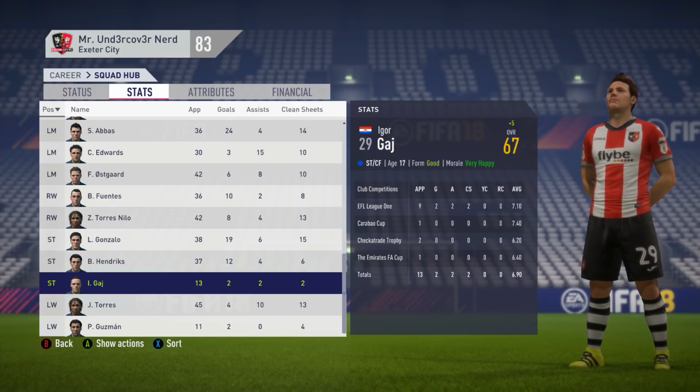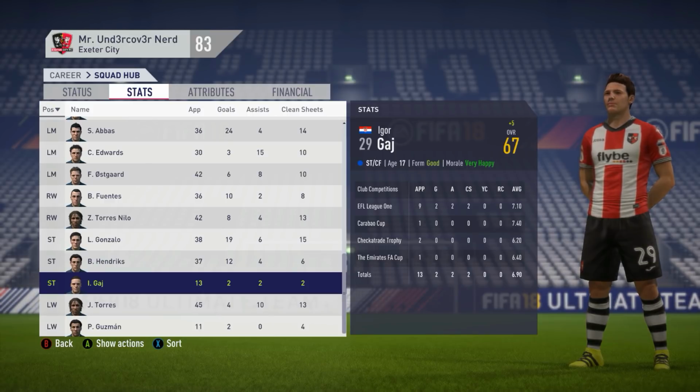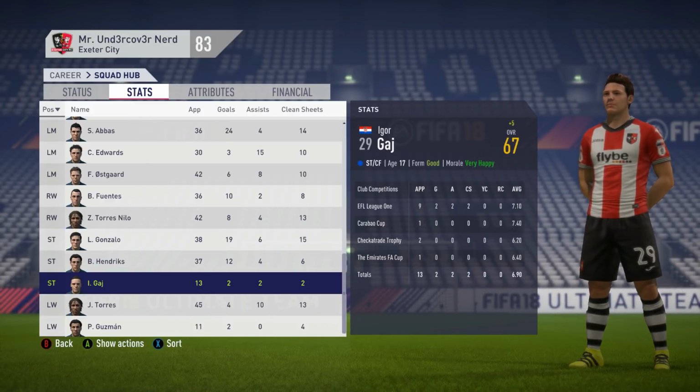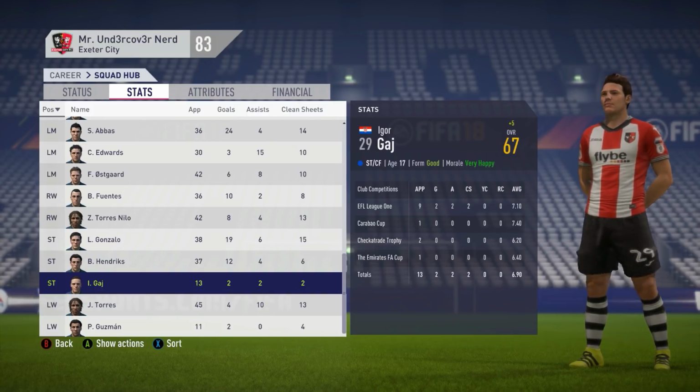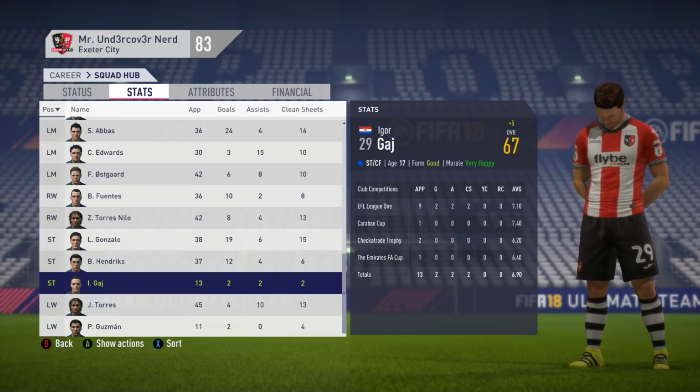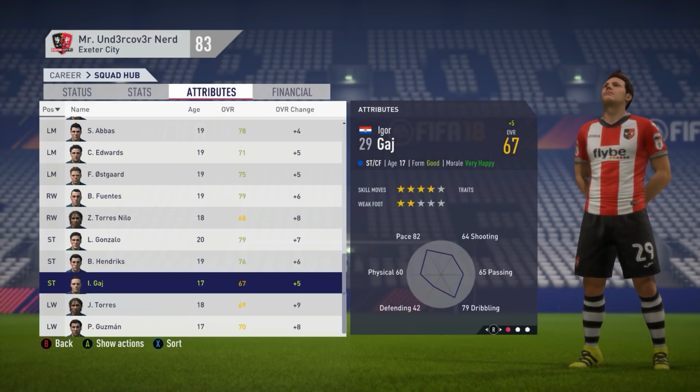He's had 13 games, so still not a large amount of games, but considering, to be honest, we got Gonzalo and Hendricks, it is going to be very difficult to compete with them. And maybe we might look at transferring Gaj to a winger, I don't know. Haven't quite put my finger on really what we're going to do with him, but we do probably need a third striker as backup, and he's making good progress.